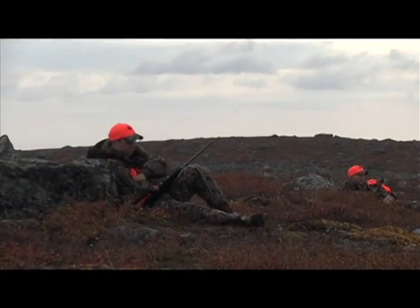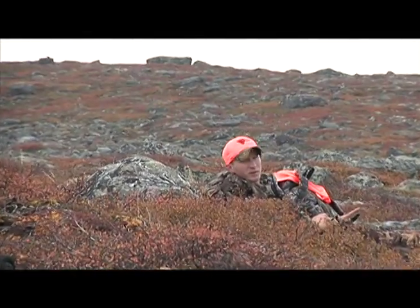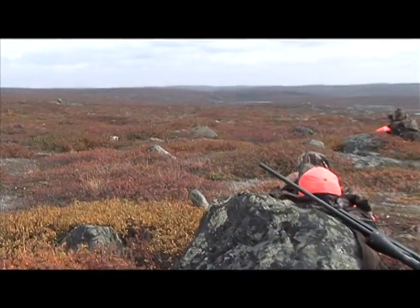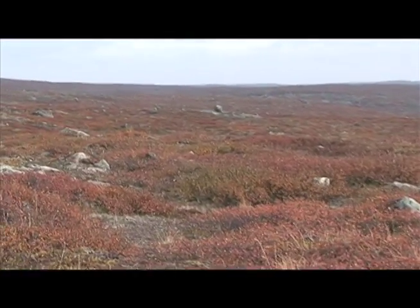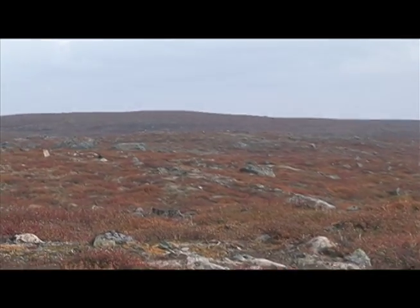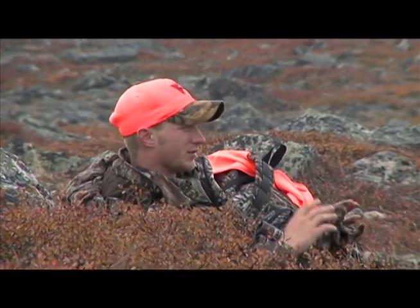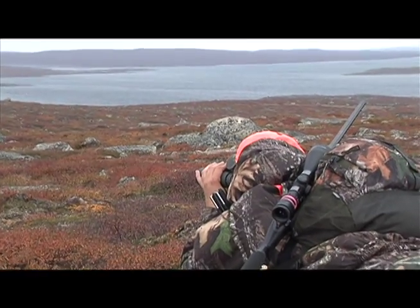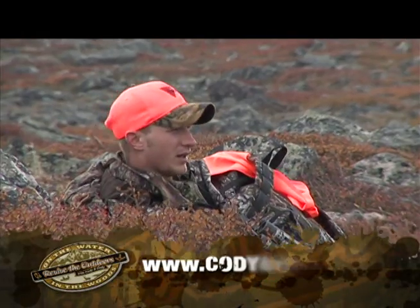Well, we're just getting settled into our next spot. You do a lot of this. A lot of the time you may be walking around trying to spot something, but probably 75% of the time you get to a spot that your guides know, maybe a funnel area where they're crossing bodies of water and so forth. But do a lot of glassing. A good set of binoculars is nice to have. Just sit around looking, and it's amazing how many caribou.